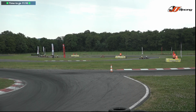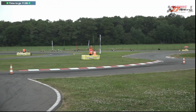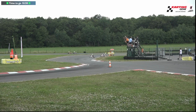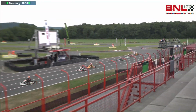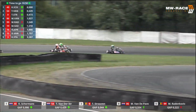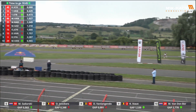So, Mick van den Berg and Tom van Langendonk are being left in the exhaust trails of the remainder of the field. And in front of them looks like Karel Stout is sitting in 9th position at the moment, behind Max Swiderski, who's now up into 8th place. But Schoemans again is starting to break away and has pulled a comfortable gap initially to the tune of 0.4 of a second, as Strouwen and Van der Stroy still battling away.